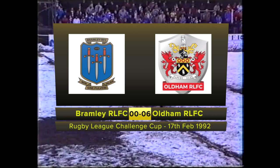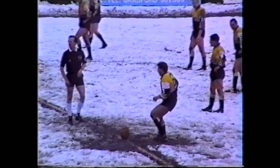Scoring after about 13 minutes or so. Andrew Wayne, nice reverse pass off Desfoy underneath the post and goal by Duncan Platt. Bramley 0, Oldham 6.